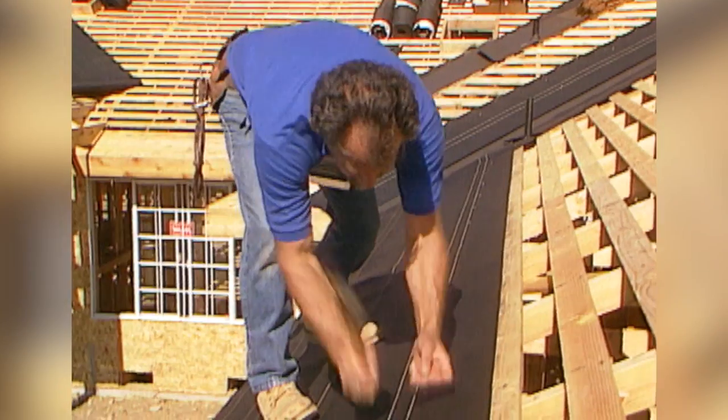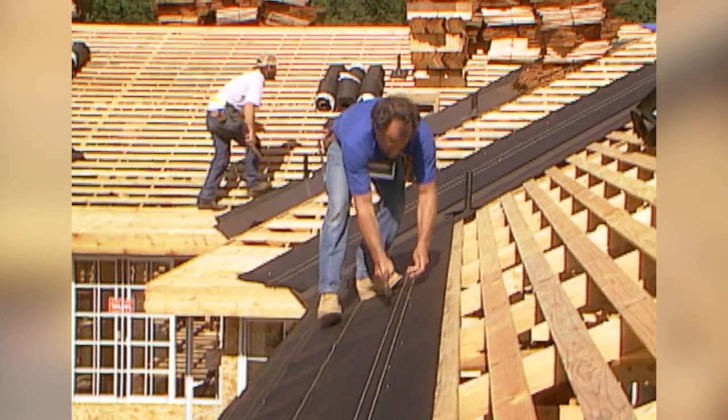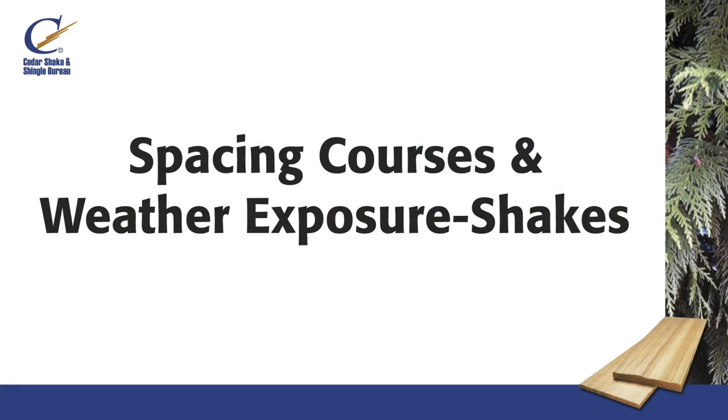The top of the felt should be attached to the sheathing. That way, when the shakes are nailed, the nails also penetrate the felt. Don't forget to felt details such as hips and ridges. As a design detail, the first course of shakes can be tripled. For effect, try using a thinner product sandwiched between layers of thicker shakes.